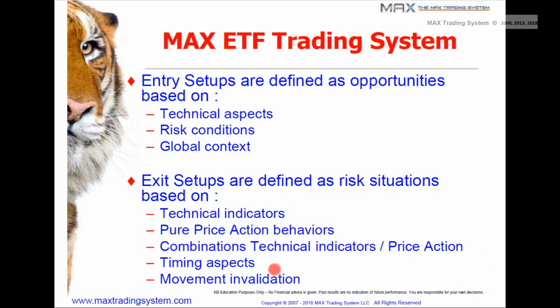At some time in the day, we have to close the trade if a trade is opened. We have a concept we call a movement invalidation. The price may be in a trend, but at some point, the movement the price is developing no longer makes sense for the trade we are handling. At that moment, it's a good time to close the trade. And of course, I should now add, with the ETF concept, the ETF trend reversal concept.